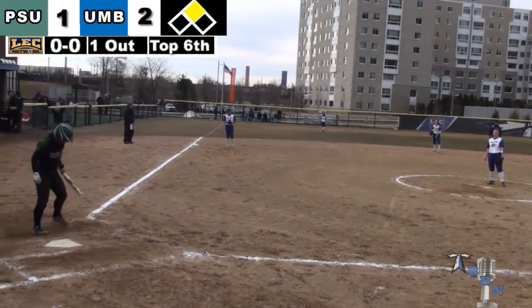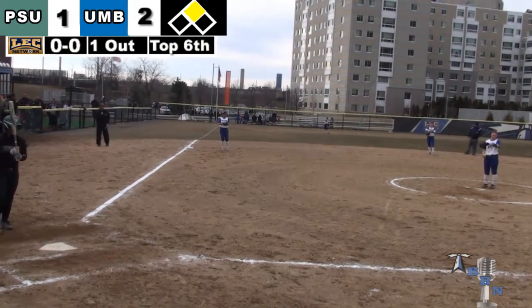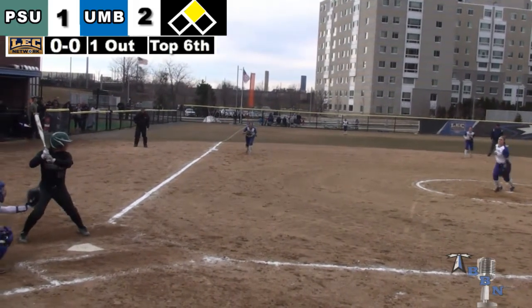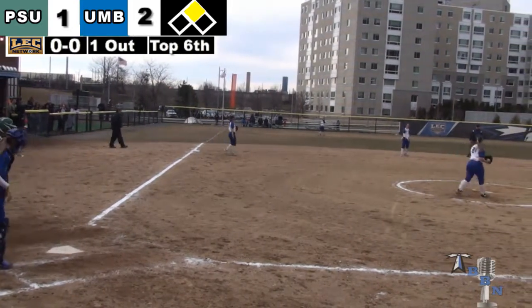So successful sac bunt for Cassidy Emerson. That brings up Ashley Deo. You see a lot more sac bunts in softball compared to baseball in that situation. Runner on first, nobody out. Not only with the shorter distance between the bases, but here in this specific situation, of course, they have their 2 best power hitters coming up immediately.